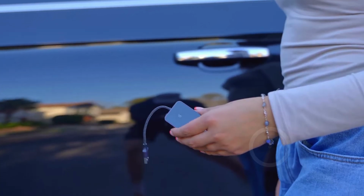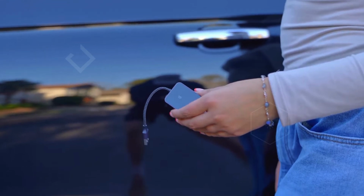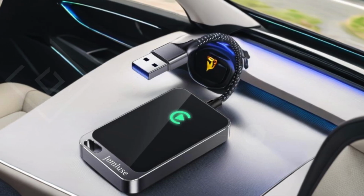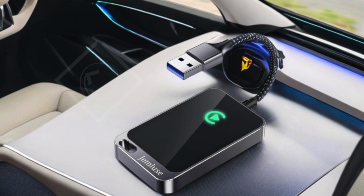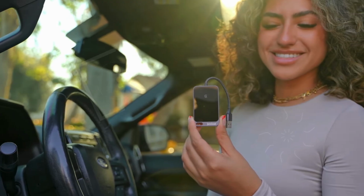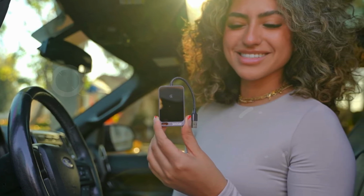Crafted from premium ultralight alloy, this dongle is not only durable but also enhances heat dissipation, ensuring longevity and reliability. Its sleek and compact design integrates seamlessly into your car's interior, requiring no dash mount and operating independently of your phone, preserving battery life. Setup is instant with plug-and-play simplicity, followed by quick auto-connect features for hassle-free usage.